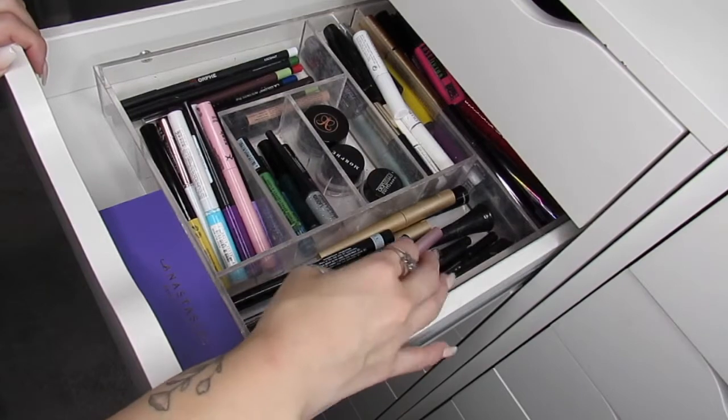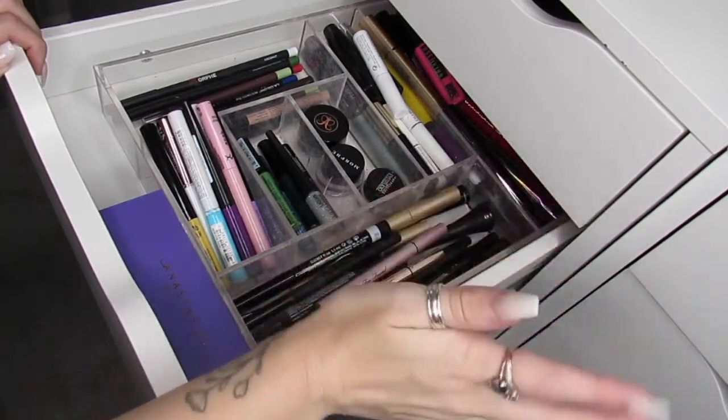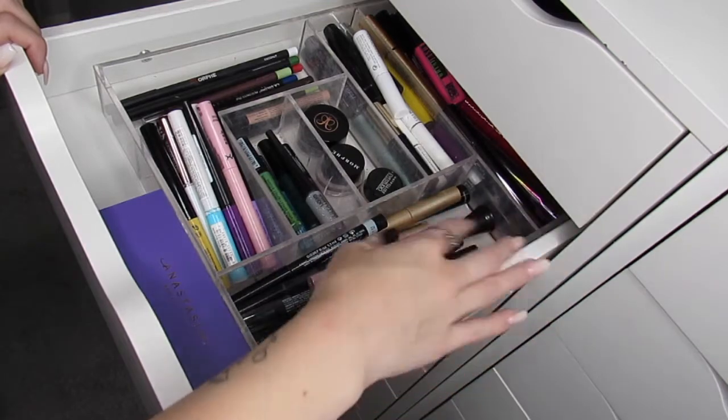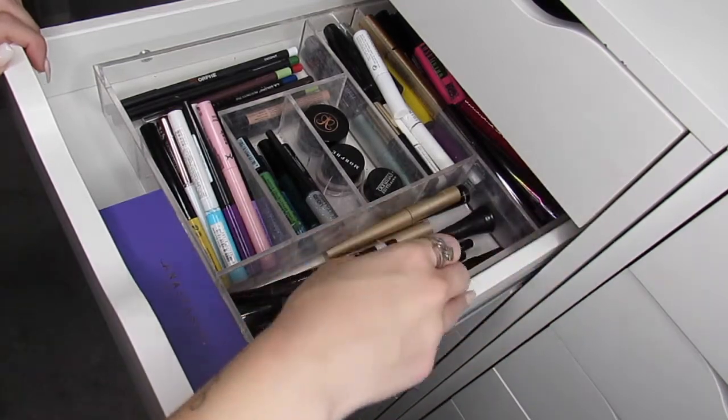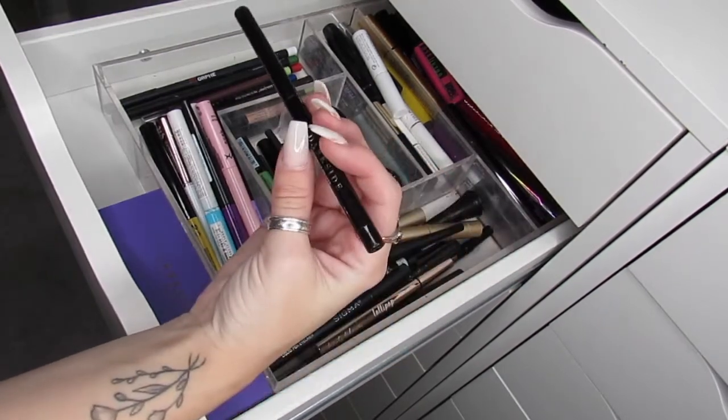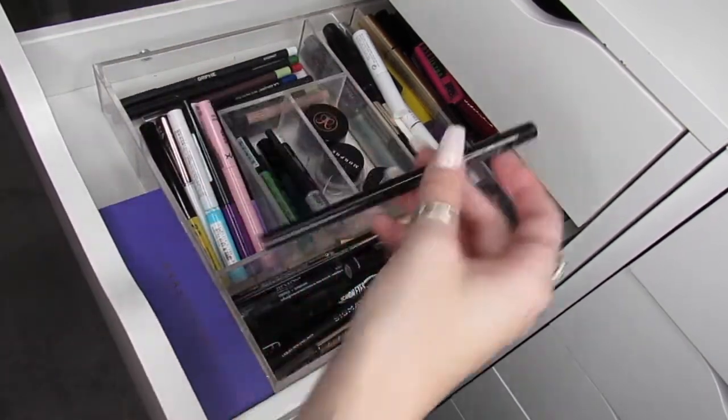We just have a couple other, it's mostly drugstore, so we have a Rimmel London, we have some Wet n Wild, some L'Oreal, we have a Revlon one, we have some Marc Jacobs, some e.l.f. ones, and then yeah, we also have the Anastasia. This is the dark side liner. This is really nice as well.